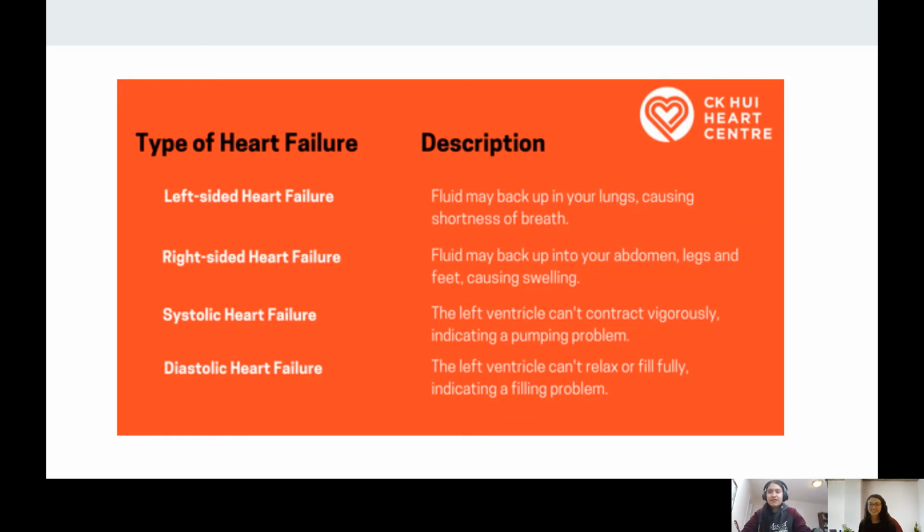So keep in mind these 4 types of heart failure, because in part 2, we'll discuss them and we'll see how they relate to treatments and management options.